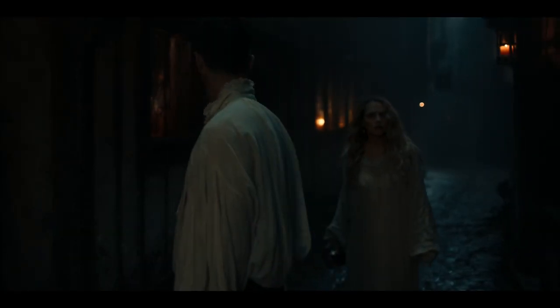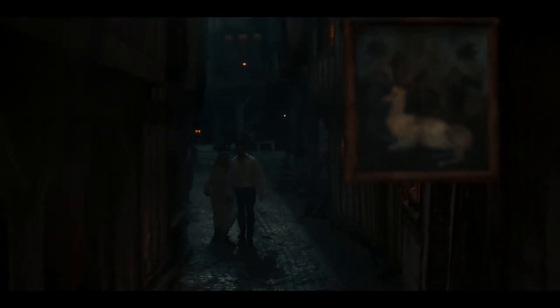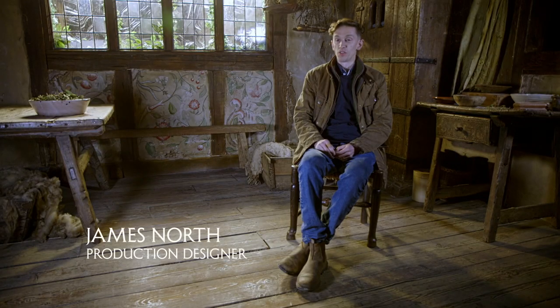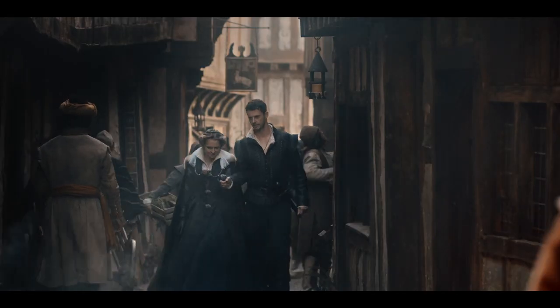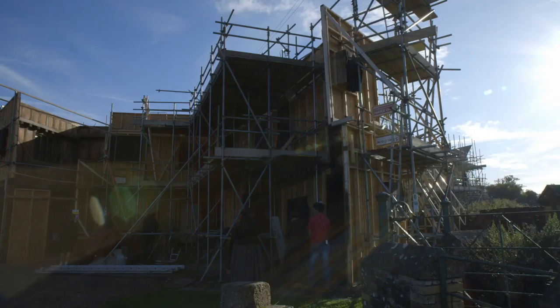The biggest challenges of making season two have been, first of all, recreating Elizabethan London in Wales. That has been such a great opportunity for James North, our production designer. What we've tried to do is stay as true to history as we possibly can. And we find ourselves in 1591 in Blackfriars in London. So the overall concentration, from a design point of view, is about trying to make sure we recreate period London and keep it as historically correct as we can, which has been a real challenge.